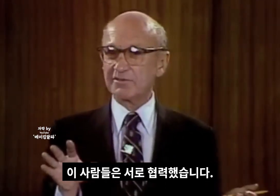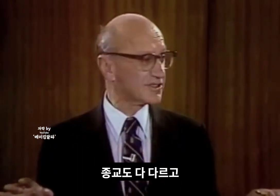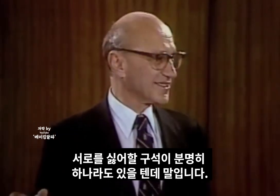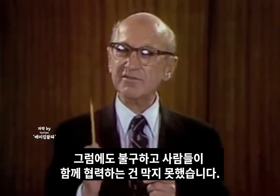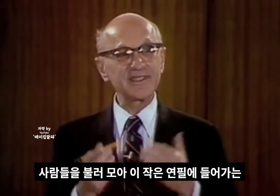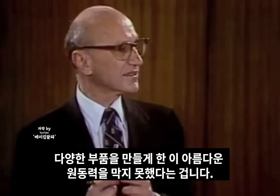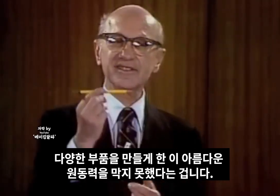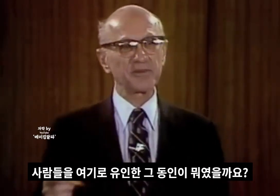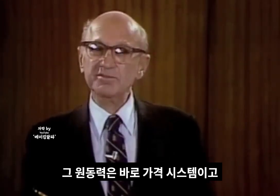These people who have cooperated with one another don't speak the same language. They're people of all different religions. They may hate one another in every respect. But this hasn't prevented them somehow or other from being led to cooperate together. It hasn't prevented some kind of a wonderful machinery from bringing together these various components all together into this little pencil. What is that machinery? What is it that has induced people to do this? How has it been brought about? That machinery is the price system.